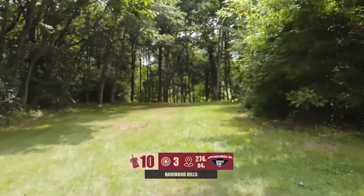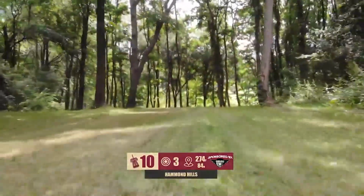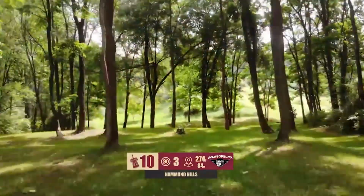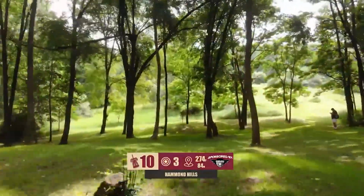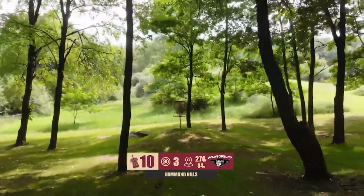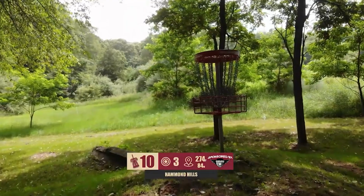Alright, we got hole 10, 274 feet, slightly downhill. Really just a very straight shot. Try to keep it low. You don't want to be coming in too high on this one because the basket sits up on this mound and can make for a treacherous green.